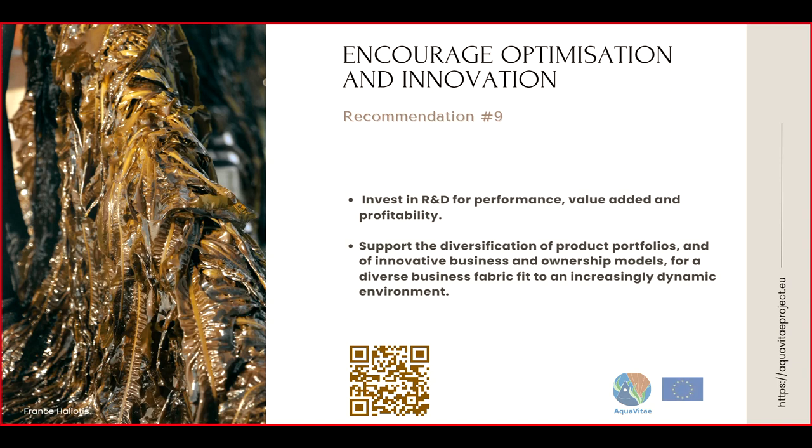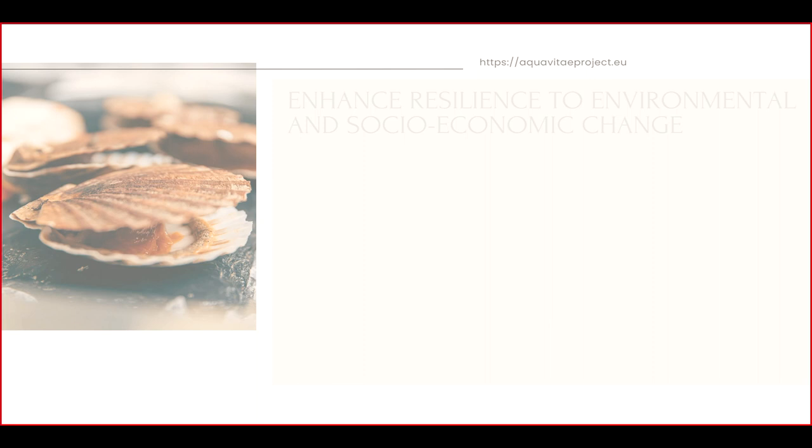9, optimize and innovate. It's very easy to encourage people to optimize and innovate, but we effectively need finance for this, and the finance needs to be in the right form. That R&D needs to look at improvement in performance and value added, creating that profitability and really diversifying the product. So quite a lot of the things that we have done within the project. And it's about creating those innovative business models and ownership models that can, in fact, take LTA into the future.